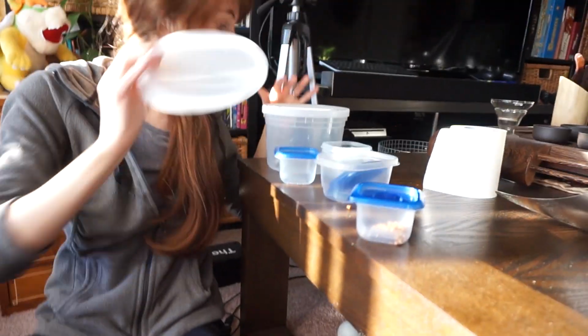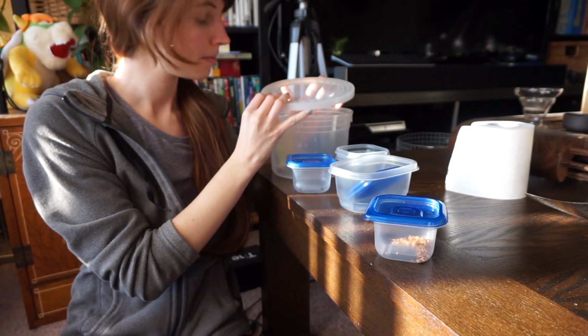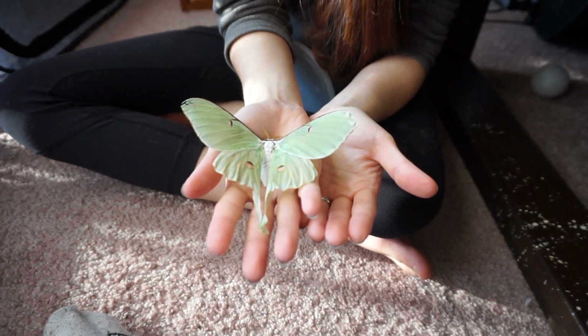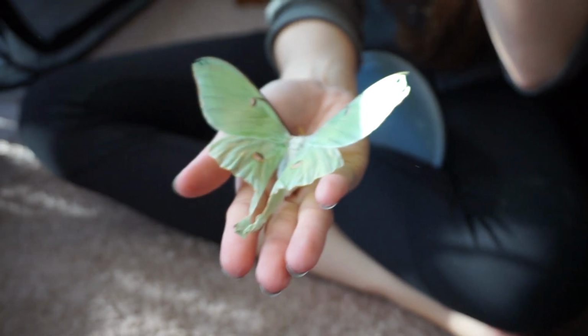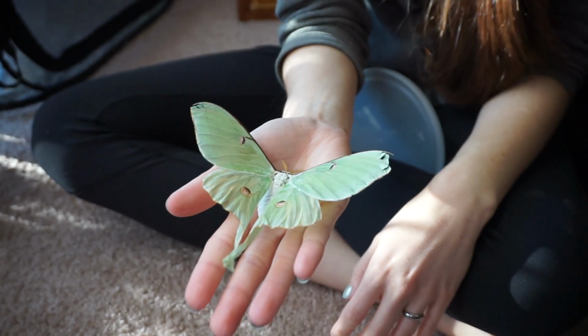She beat herself up too, and she lost all of her legs. But we got her eggs, so her legacy will live on. Yep, she's still alive. This female Luna's pretty old and injured too. But we put her outside, and she called in a wild male from who knows how far away, and we watched him fly in at night and dodge a bat.